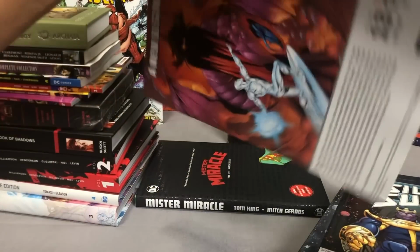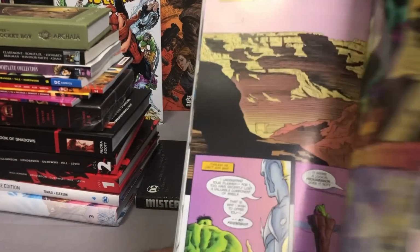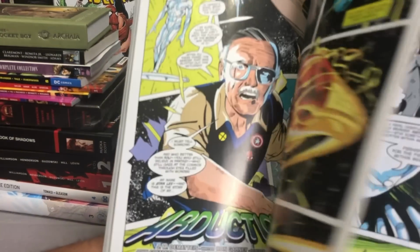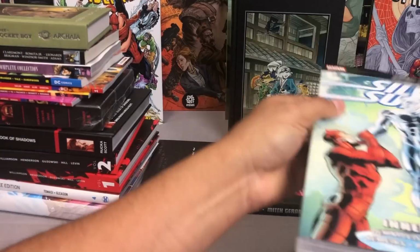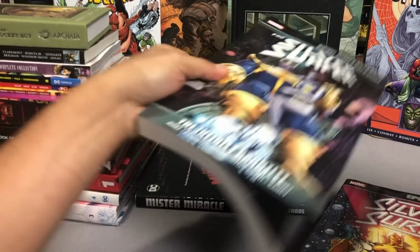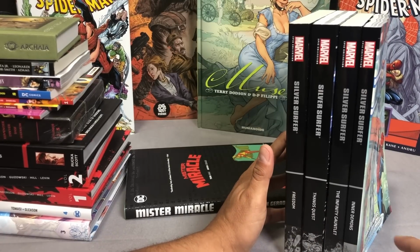And then Inner Demons. This is one by J.M. DeMatteis. This is the first time his run has ever been collected in anything. Art by Ron Garney when they revamped the character. Thought this was a great time to be reading. This is probably some of the last Silver Surfer books I read before I took my break from comic books. So the way they fit, let's do that really quick in case you're wondering. So this is the way they would fit on the bookshelf.